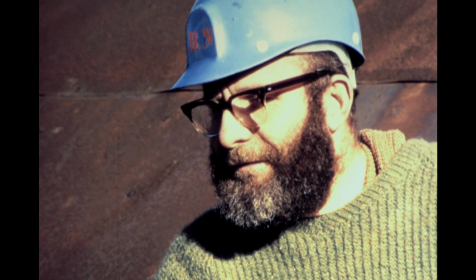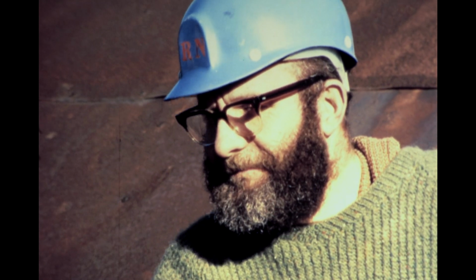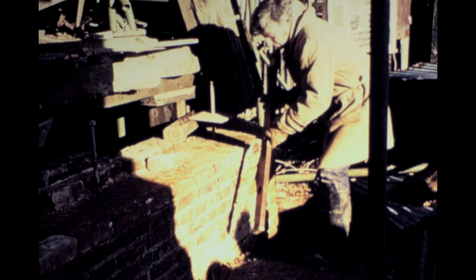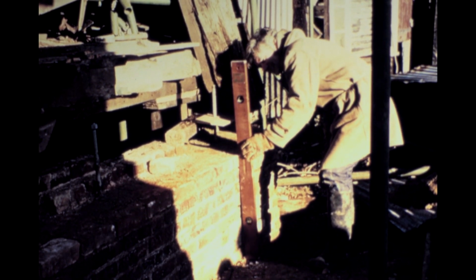Of course, this estimate turned out to be only about half of the final cost, but it was still way below the £25,000 that a professional firm would have charged, even if one could have been found to do the job in the first place.